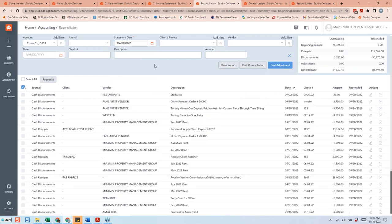On September 30th, I see that we tied out. I know that's the beginning balance for October. This is what it would look like on the reconciliation. So now I know that this is the beginning balance, so I'm going to put it up here, 81,697.40. And then I'm going to change it.